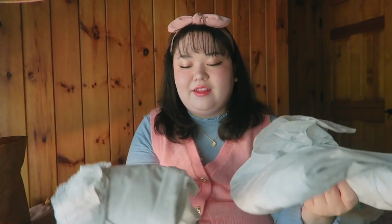I'm definitely gonna be getting a lot of use out of this. So very excited about that. I've been trying to add a few more evening bags to my collection. And I think with that, my collection is now complete. I'm good. And then lastly, I got this absolutely adorable set.